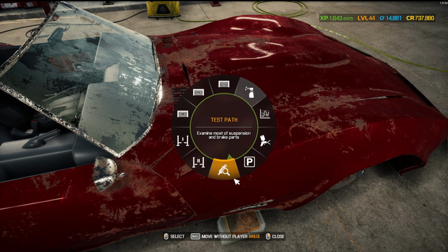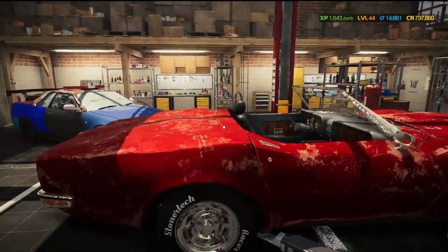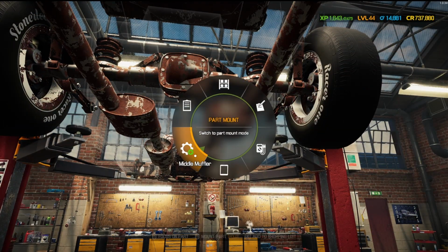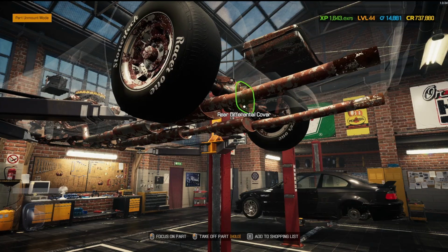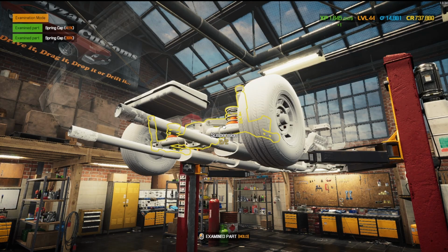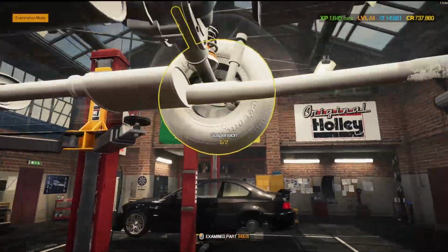First and foremost is to get it running. So let's take a look underneath here and see what we got for the rear end. See if all the pieces are here. Don't have a drive shaft. Okay. So I could go ahead and see what I want to do here. Do an inspection of this stuff. No, it's not going to give me what I want.